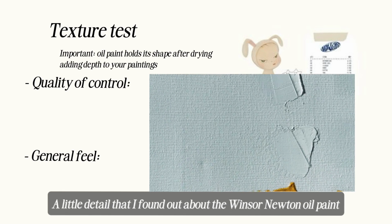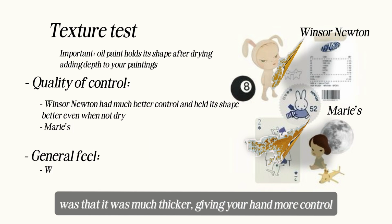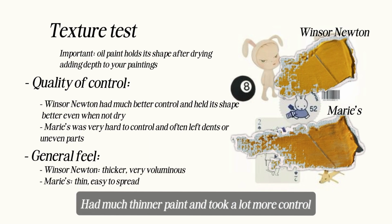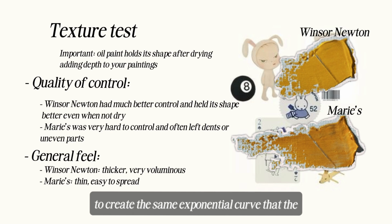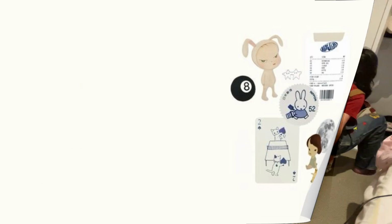A little detail that I found out about the Winsor Newton oil paint was that it was much thicker, giving your hand more control and stability. Mary's, on the other hand, had much thinner paint, and it took a lot more control to create the same exponential curve that the Winsor Newton one could have easily created.